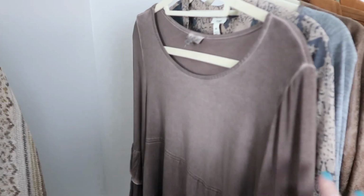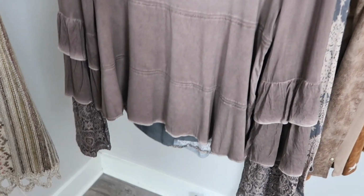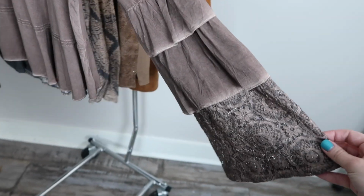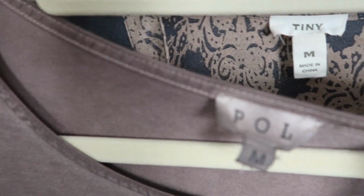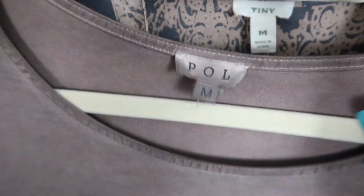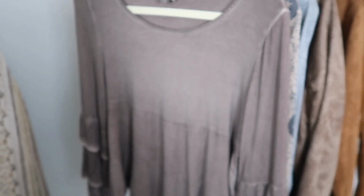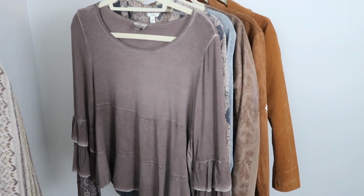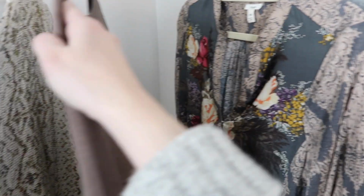So I'll just disclose in the listing that that little metal bar is missing, but I'm still gonna list it as Free People. Okay, this next item is a long sleeve top. It's got the tiered design, and then it has these long tiered sleeves with the lace detail on the end. This is a boutique brand. It's called Pol, P-O-L, and it's a size medium. I've been picking up some cuter, like, boutique style pieces because I think they do well on Posh. I'll probably sell this one for around 25 to 30.